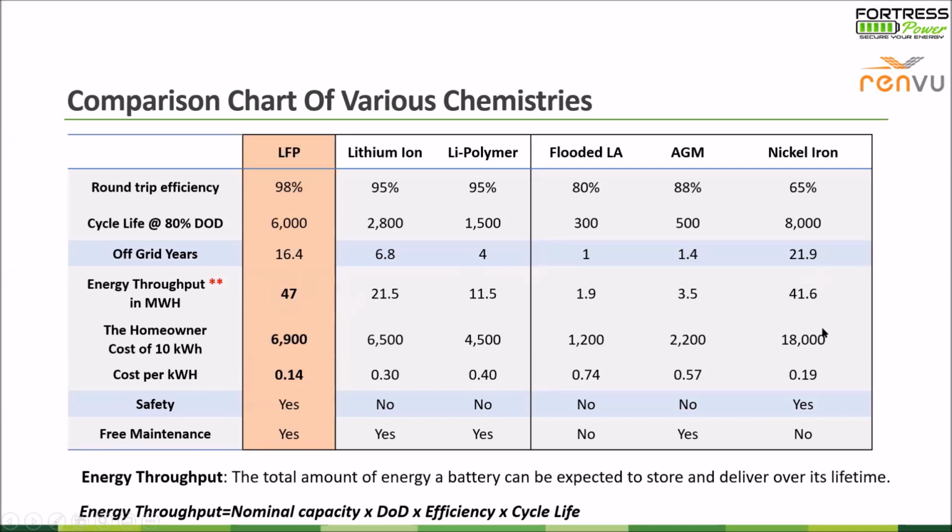But then if you look at the cost of a 10 kilowatt hour battery, you can see it's almost 3 times the amount of what an LFP battery would cost for the same size. This ultimately comes down to the cost per kilowatt hour, where with LFP you're basically getting the most bang for your buck. At 0.14 cents a kilowatt hour, you're really getting long life cycles, a cheap cost for those life cycles. And obviously LFP is very safe, and there is no maintenance like with a flooded lead acid or a nickel iron battery.